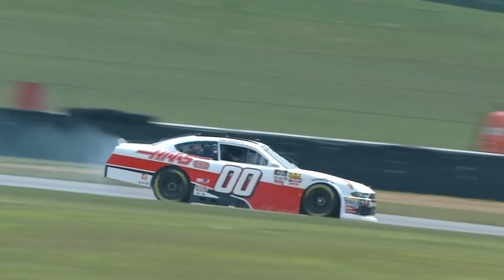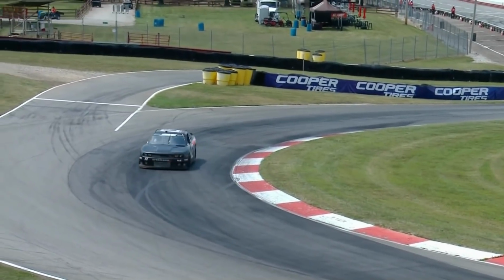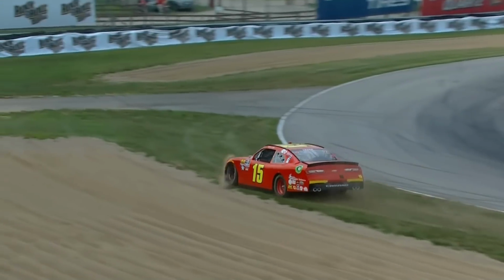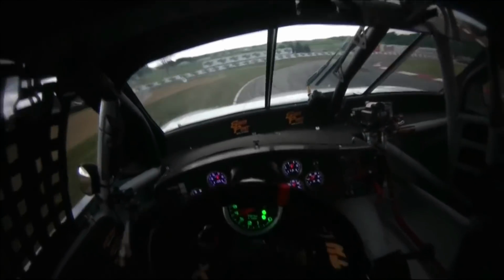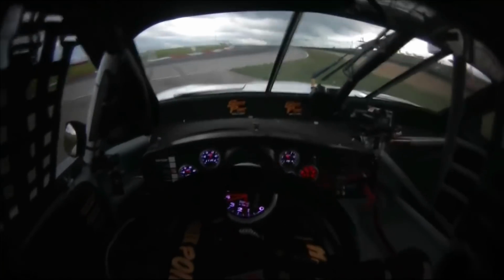0-0 of Cole Custer. Flat spot in the tire there. Johnny Jackson getting in a little trouble in the carousel. Final corner, or second to last corner. That's Daniel Hemrick going off course, mowing a little turf. Catherine Legg in her very first NASCAR start, off track in the 15. And Brendan Gaughan, our in-race analyst, took us for a ride with helmet cam.